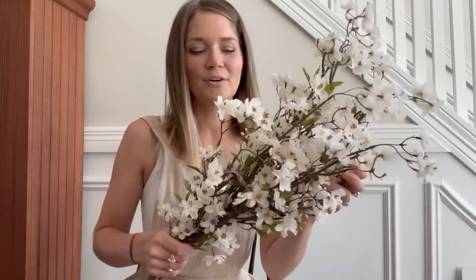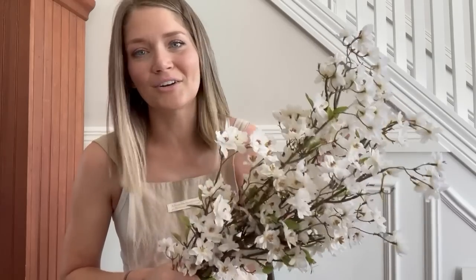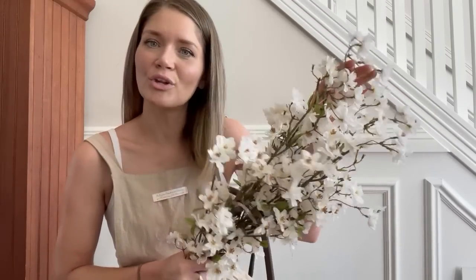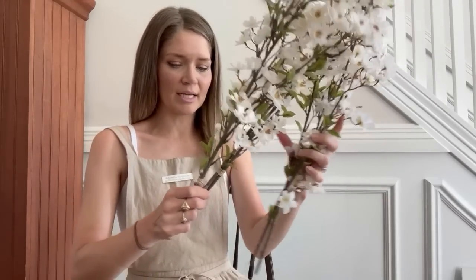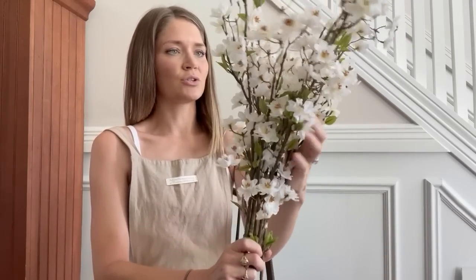Next, I found these faux flowers. Honestly, I'm just integrating more faux flowers into my life. I want to call these dogwoods, but I don't exactly know. I think dogwoods might be yellow. So let me know if you know what type of flower this is supposed to be. But I found 3 solid bundles, and I'm gonna try to figure out a place in our house to put these into a cute little vase or something.